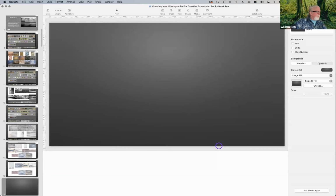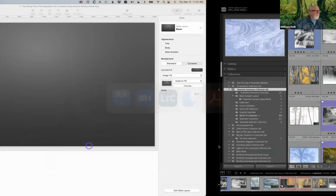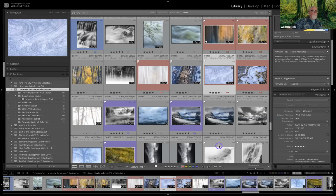Now I'm going to jump into Lightroom. Hopefully I can do this smoothly. Bear with me 1 second while I switch to Lightroom. Okay, hopefully all of you can see my Lightroom catalog. Katie, let me know if you can't see it.